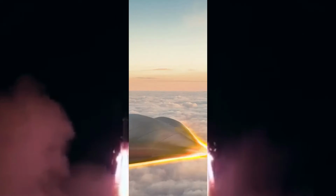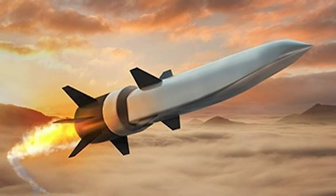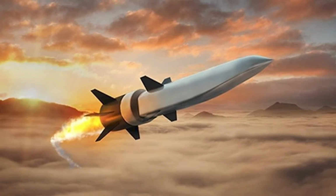A weapon such as this should not also have the ability to carry a nuclear warhead. But guess what? This one does. There's more to this aircraft, and we will do it justice in this video.